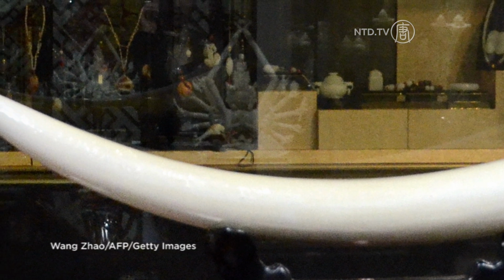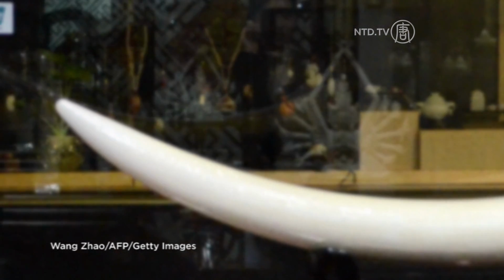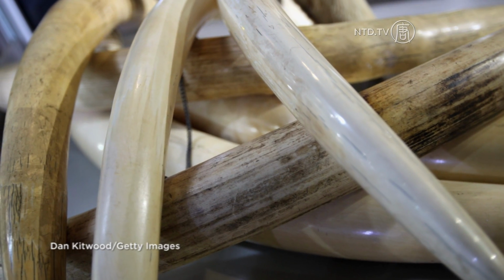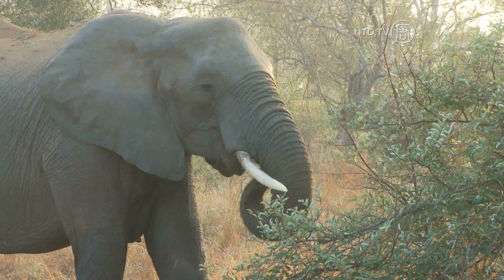It's very useful for carving and produces beautiful works of art. It's one of China's oldest artistic materials. The history of the elephant really is what one's talking about, because that's where ivory comes from. It's from the tusk of the elephant.